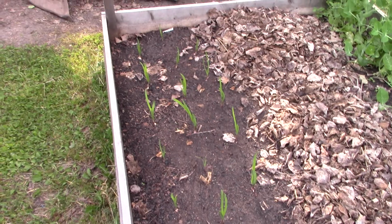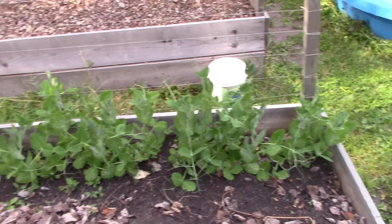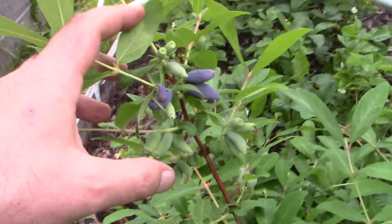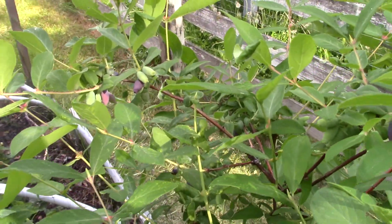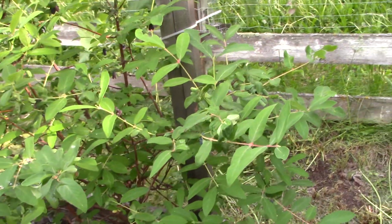That's a row of garlic. The garlic's doing good. Came up real nice. More peas. These are again my seeds I kept from last year. My Haskap berries. I really like these. You see here, turning purple, getting ready. One of the first berries, maybe even the first berry of the season. The only problem is the birds like them also. And this was just loaded with them, but the birds are eating them even when they're green.